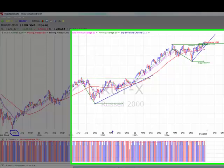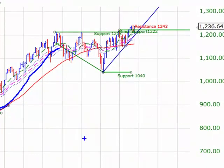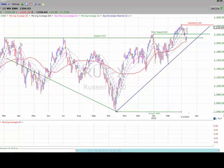We're looking at the Russell 2000, and I wanted to point out that back in 2011, 2012, we saw this formation out of the Russell 2000 before it went on to make this move higher. This formation looks very similar to what we're looking at in the Russell 2000 today. Let's zoom in a little bit closer. This is that same formation going back to the beginning of the formation in March of 2014.